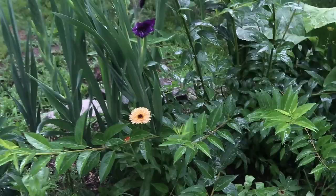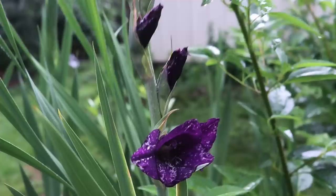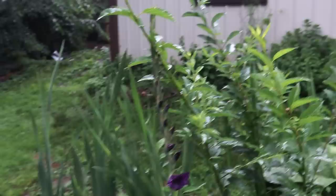And I have to show you, I didn't think I was gonna get any gladiola blooms this year, but look! This thing is stunning. It looks almost like an orchid. I'm so excited. My mom was over and I gasped and she's like, oh, what? It's like, there's a gladiola. It doesn't take much to excite me.